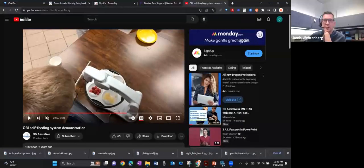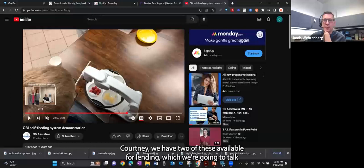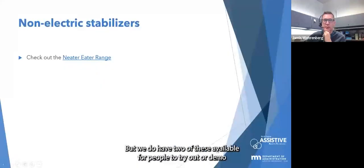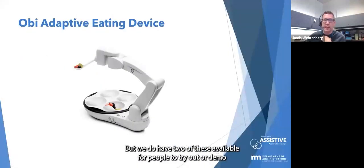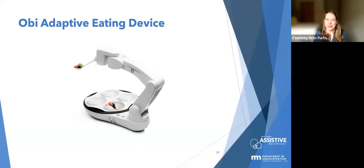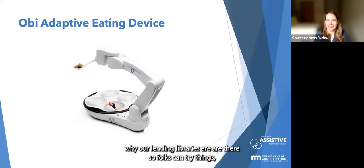Courtney, we have two of these available for lending, which we're going to talk about at the end more towards our lending libraries. But we do have two of these available for people to try out or demo, if they need a demo, for us to demo that for them. They are quite expensive, so that's kind of what the beauty of our lending libraries are great for, is to be able to try devices like this out to see if they work. For instance, this device costs, I think, between $6,000 and $7,000. So that's a big investment, and something you definitely want to try out before you buy it, kind of a thing. Yeah, that's a great example of why our lending libraries are there. So folks can try things, see if they actually work for their needs.